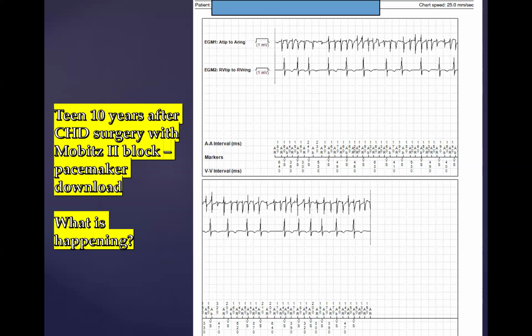And presumably it's a combination of the fact that the atrial rate is so fast that there's a lot of what we call concealed conduction into the AV node, which blocks the node from the next beat as well, or even two beats after. So, okay, you're doing this download, and what do you think you should do about this?